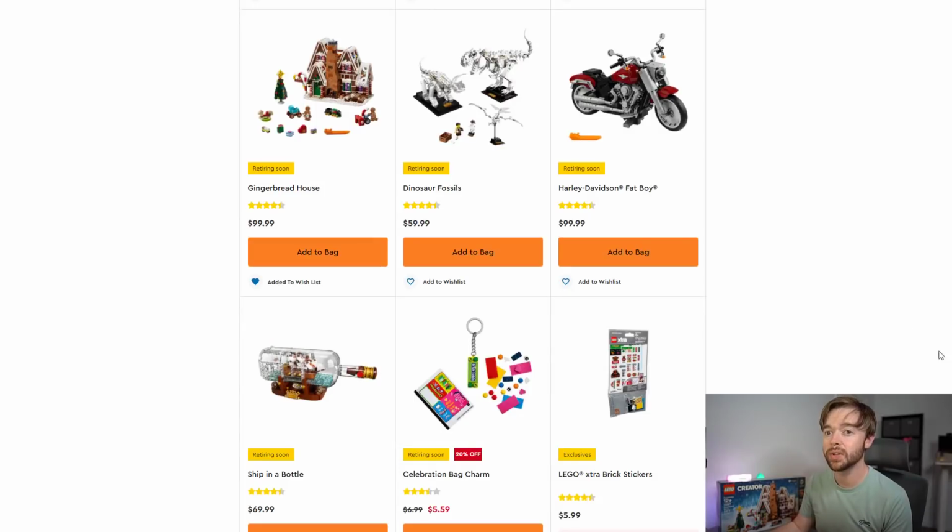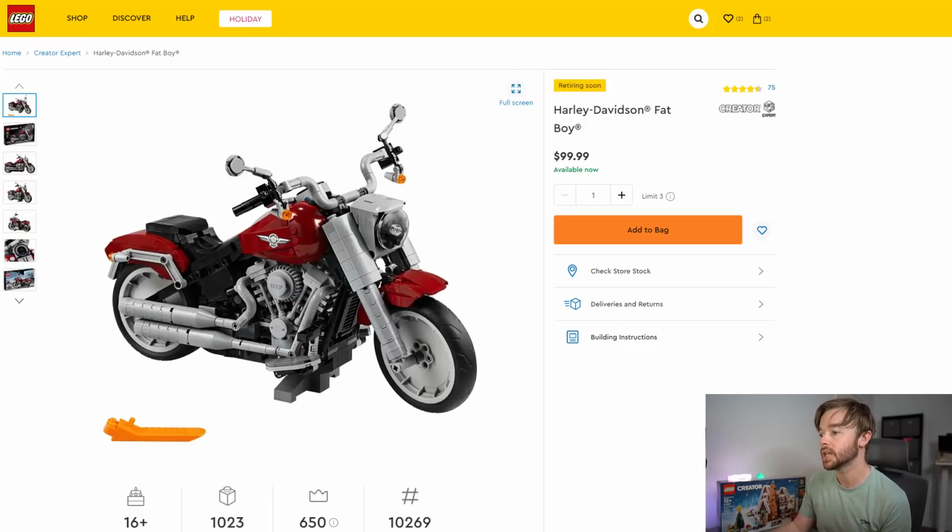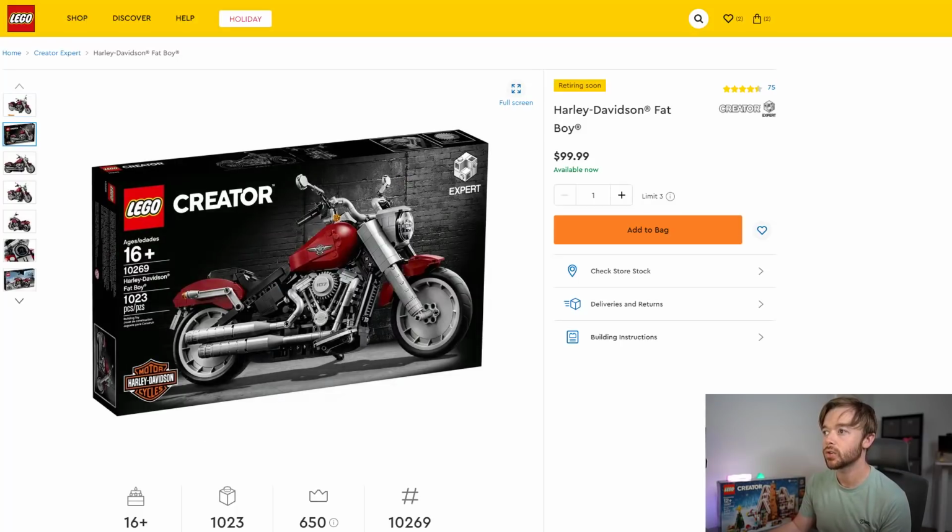And up next we have another one that I have talked about in the past, and that is the Harley Davidson Fat Boy. That is set number 10269 in the Lego Creator Expert theme and $100 price point for 1,023 pieces. I'm a big fan of this one.